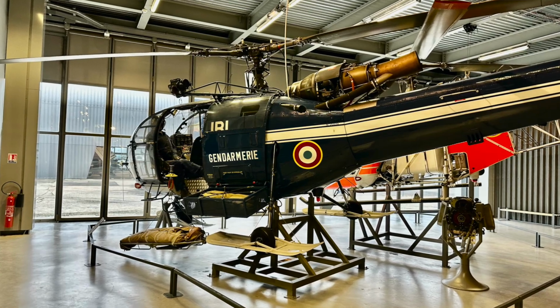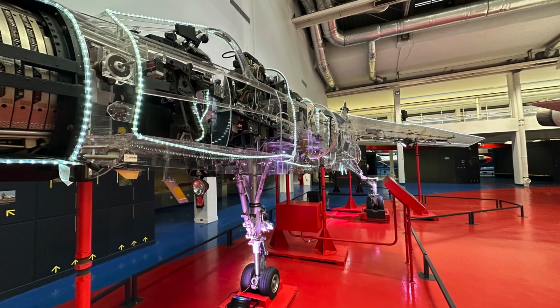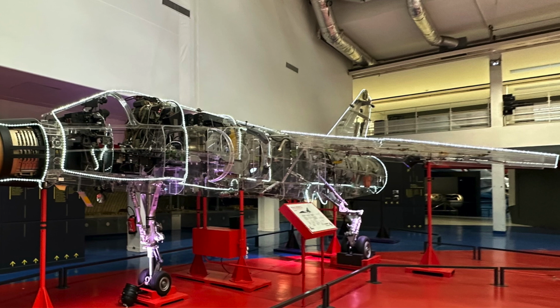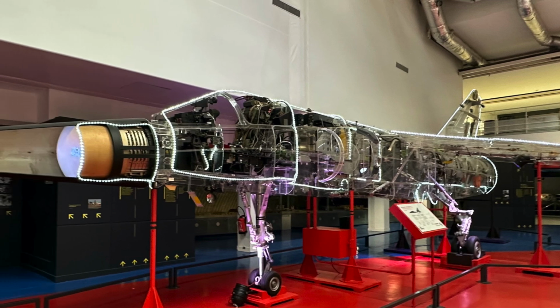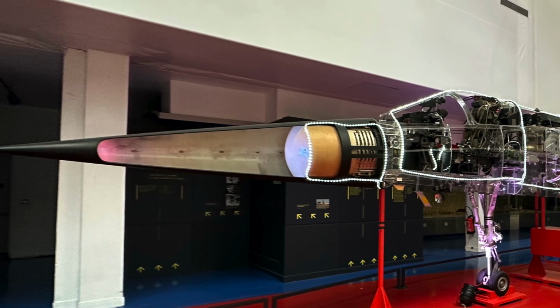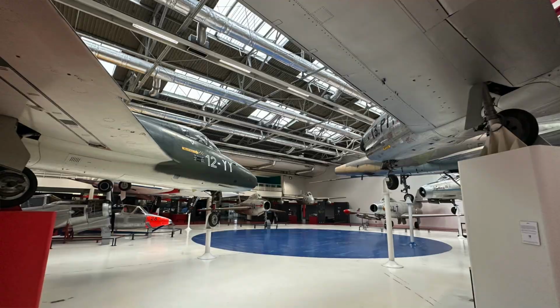A whole hall is dedicated to helicopters and the high mountain rescue helicopters. Another hall is dedicated to jets. Another hall is dedicated to military aviation and the French Air Force. There you will see the first French fighter that broke the sound barrier.